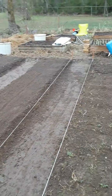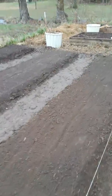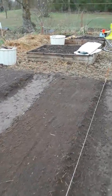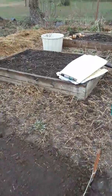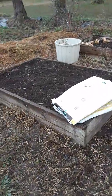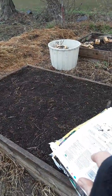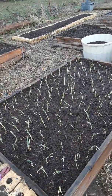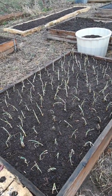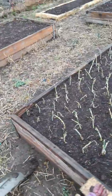Y'all can see it. This is the other bed that's going to be here, and then that's the walkway. These are 3-foot wide beds with a 2-foot walkway. I'm going to try to go to no-till. I don't have anything planted in this bed, but I do have some onions. There's like 3 different varieties of onions.